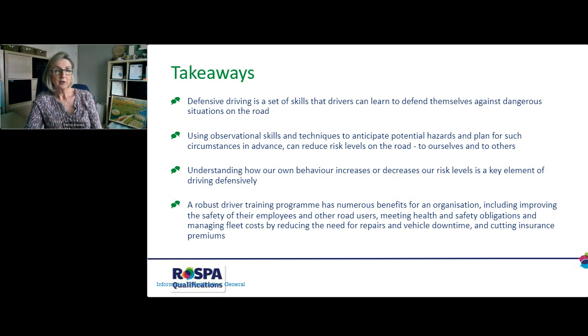So in summary then, defensive driving is a set of skills that drivers can learn to defend themselves against dangerous situations on the road. By using observational skills and techniques to anticipate potential hazards and plan for such circumstances in advance, drivers can reduce their risk levels on the road to themselves and to others. Defensive driving also includes understanding how one's own behaviour affects the safety of oneself and others, and making adjustments accordingly. And finally, a robust driver training programme that teaches defensive driving skills has numerous benefits for any organisation, such as improving the safety of their employees and other road users, meeting health and safety obligations, and managing fleet costs by reducing the need for repairs, vehicle downtime, and insurance premiums.